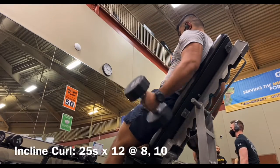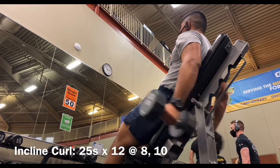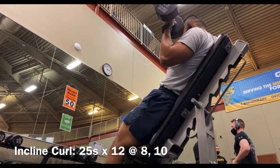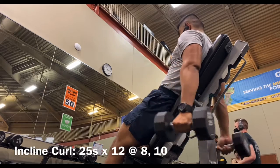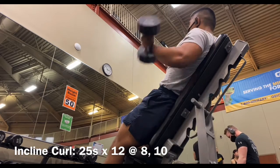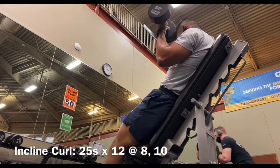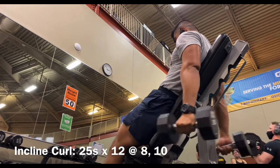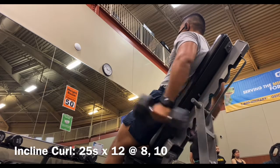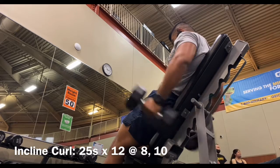2 hard sets of incline curls, I did 2 sets of 12. Only did 2 sets of these because you'll see right after this, I did 3 sets of barbell curls. I had done biceps 2 other times throughout the week before this, so I really didn't need too much volume. But incline curl, awesome, full stretch of the biceps. The thing about the biceps is they help flex the shoulder. So when you're lying down on an incline, the shoulder is in an extended position, so you get a full stretch of the biceps at the bottom.